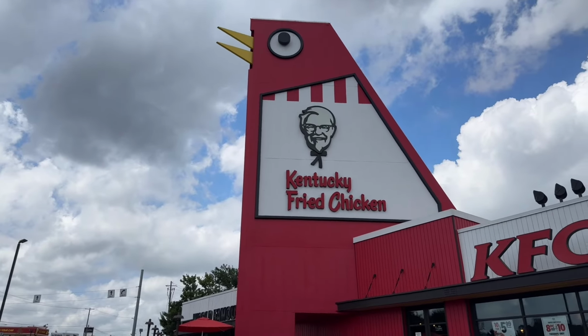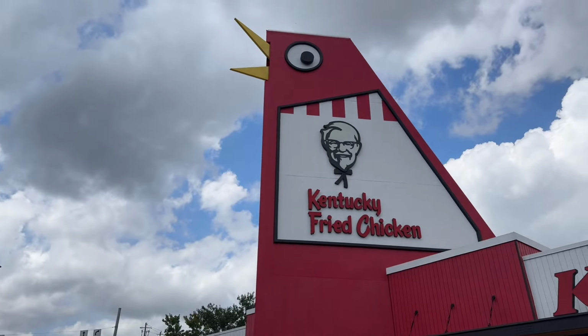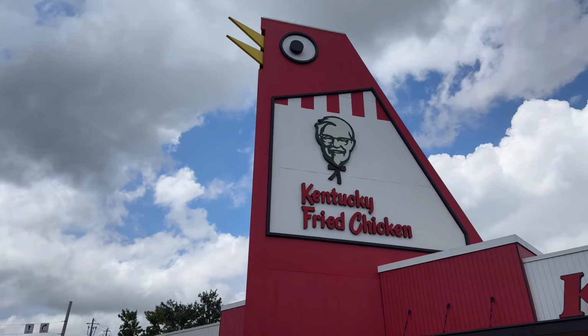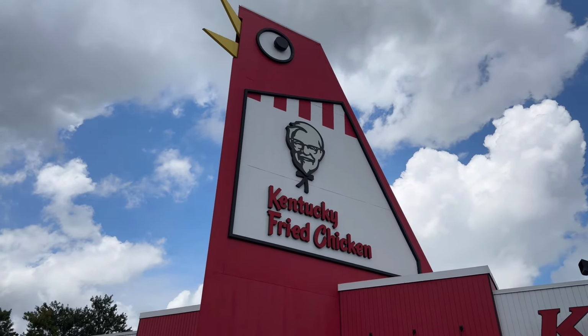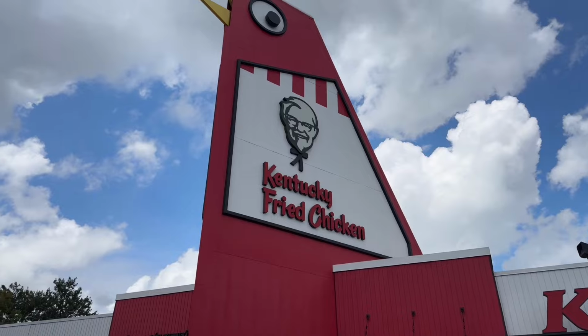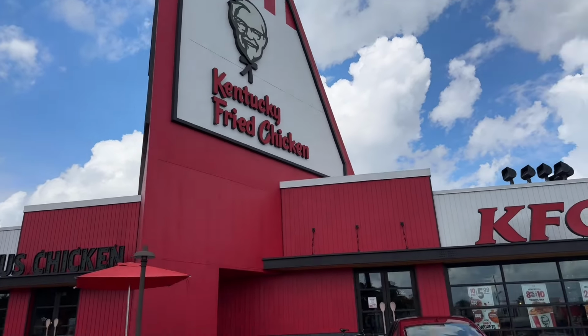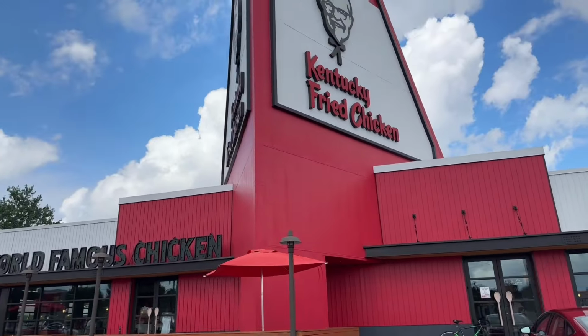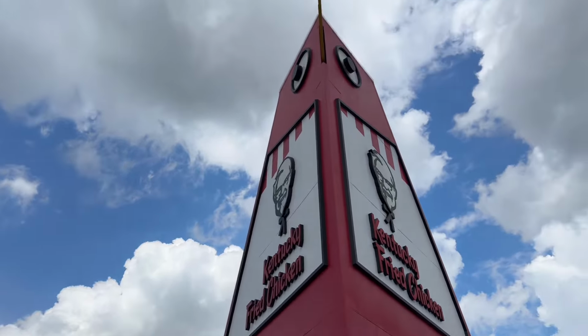So as you can see, the giant chicken right now is a KFC, but it did not start out that way. It was actually built in 1963 for a completely different company that was here called Johnny Reb's Chicken, Chuck, and Shake. This was built as a way to advertise their company. Over time, they went out of business, KFC took over, and they kept the giant chicken.